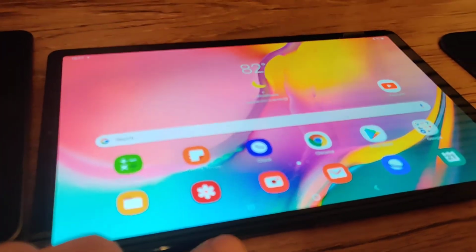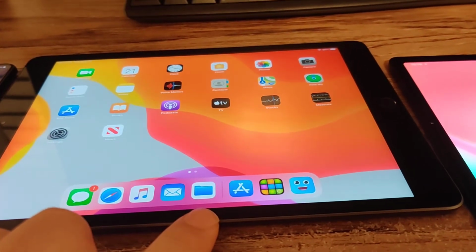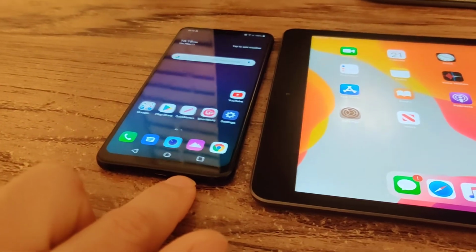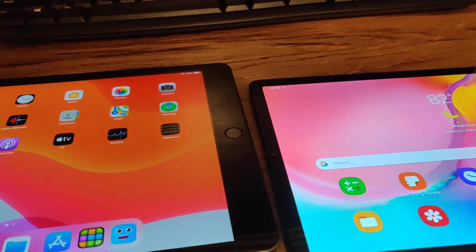This is a Galaxy Tab S5e tablet. This is the new iPad 7th Gen 10.2 inch. And this is an LG G7 Fit smartphone. Why did I get these? What's the story?